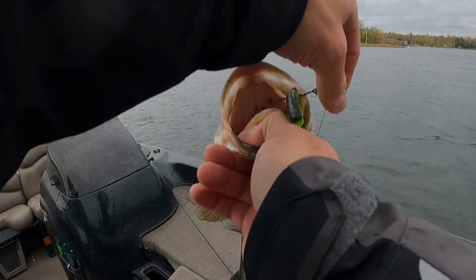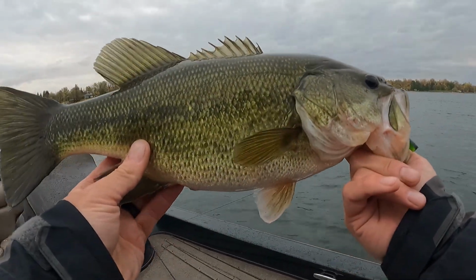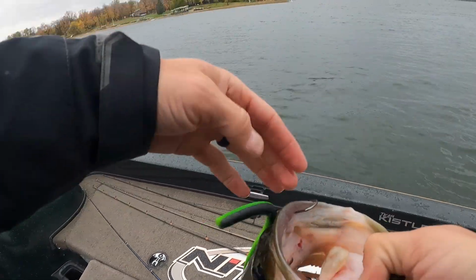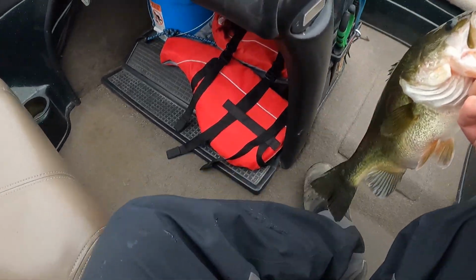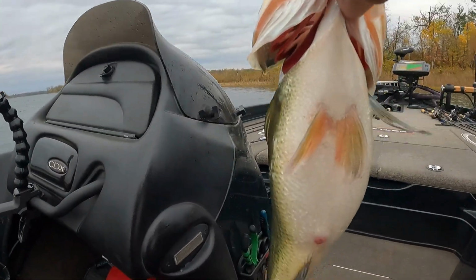Yeah, had to have that worm there. Marking some big fish, I'm like, gosh, they gotta be here. Man, he's a fat one too. Awesome. Just see what he weighs real quick. I don't think he's a 4-pounder or anything, but just look at how he's built. Man, that's a fat one.